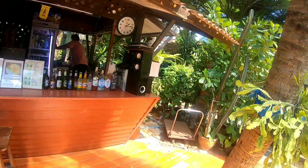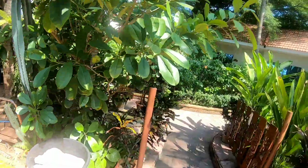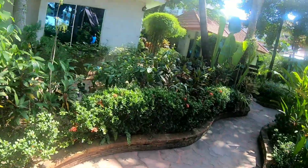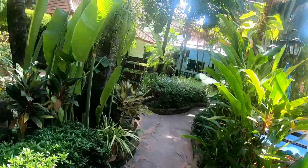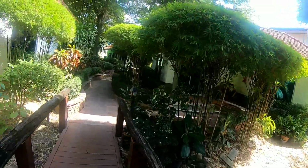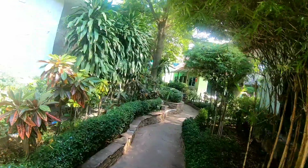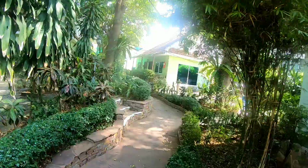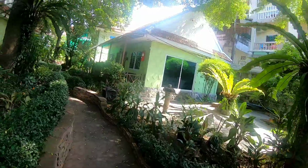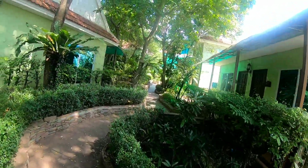What's up? So as you can see, you can stay in these little huts in the back, like family suites. So it's pretty cool. But when it's like this, there's usually more mosquitoes, so that's what you have to be aware of. And you have all this vegetation here, more mosquitoes.